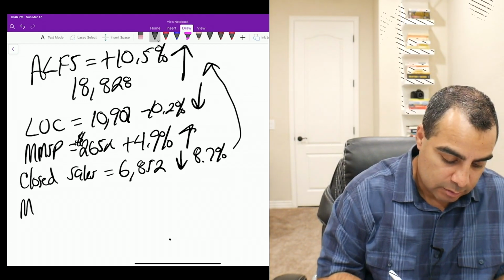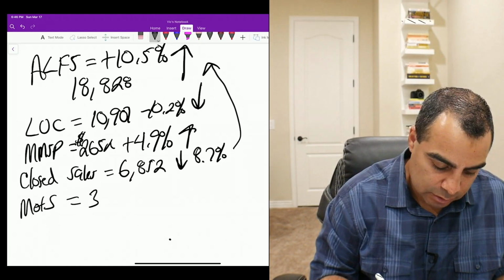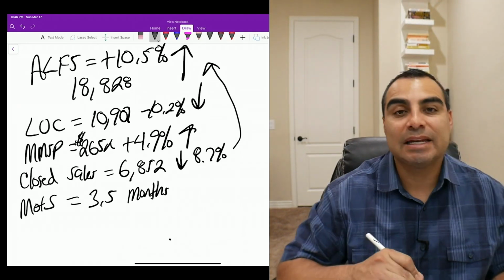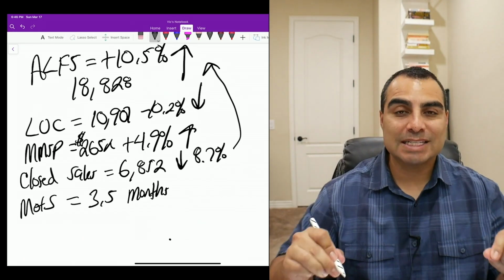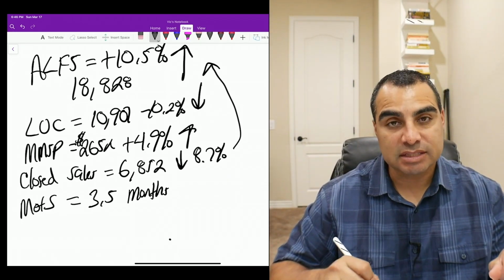Now, months of supply equals 3.5 months. Now, what does this number mean? This means that if no more listings came on the market, everything would sell out in 3.5 months.